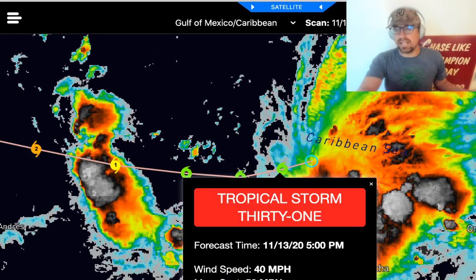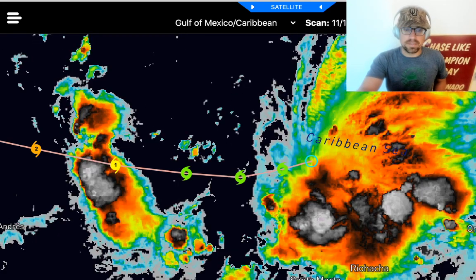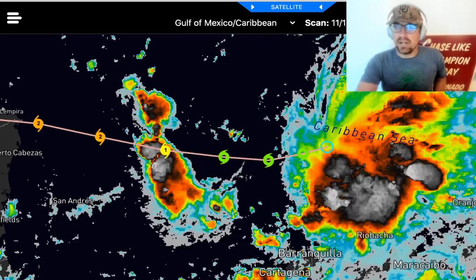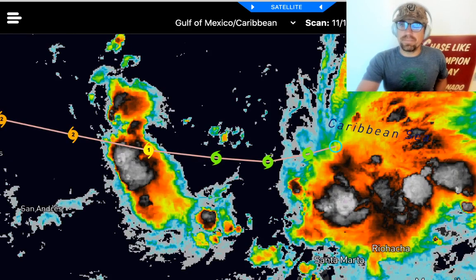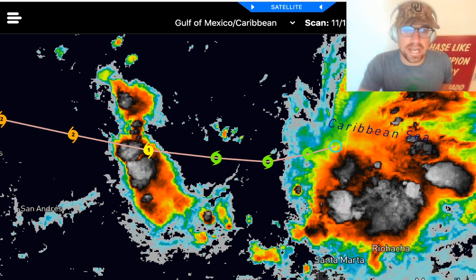In the next update later on this afternoon, it is forecast to be Tropical Storm Iota, and it's probably going to start undergoing rapid intensification by this evening. Right now, the steering mechanism is a subtropical high that's anchored over Florida, and I could show you the evolution of that subtropical high.